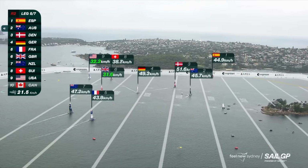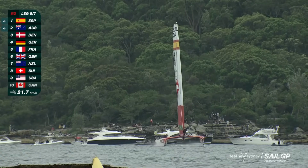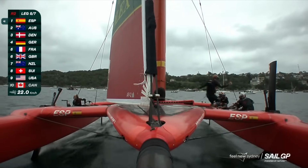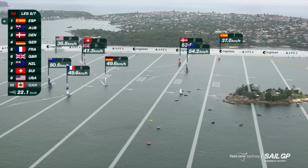Diego Botín, the winners of Los Angeles and Spain, looking for a second victory here in season number 4. They currently sit in 5th place overall, coming off a 2nd place finish in Abu Dhabi.